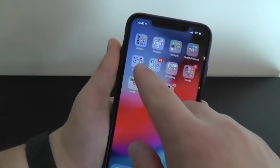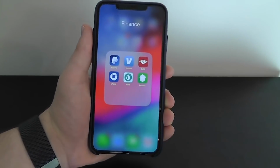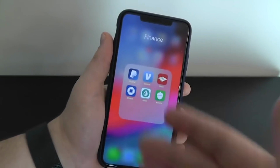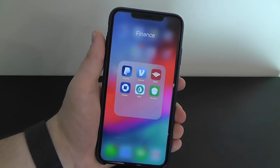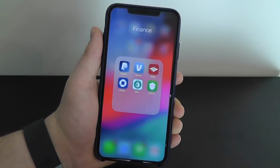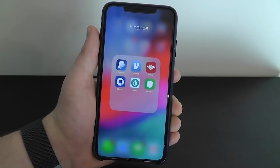All right, now we wanted to show you some finance apps as well. Obviously, for personal reasons, I'm not going to open each of these, but what I wanted to do was show you PayPal is a great application, of course, to send money back and forth. It's a little bit more on the business side. Venmo, of course, you can send money to your friends. Bank of America or Chase or Wells Fargo, whatever your bank happens to be, most all of them have a mobile app, so don't forget to download that.